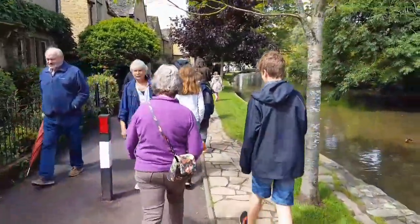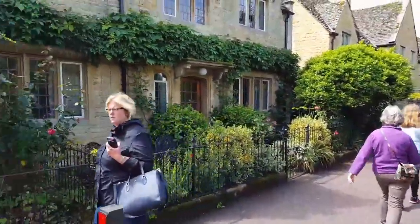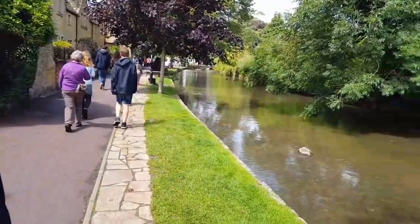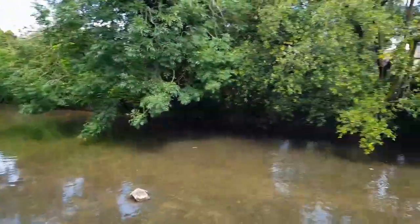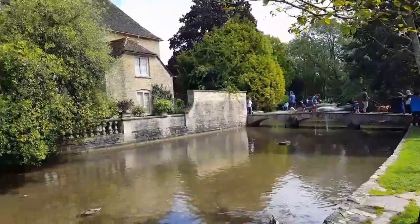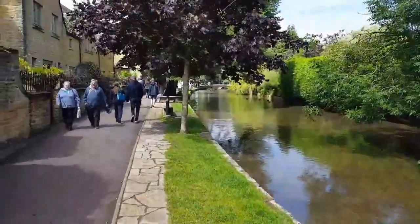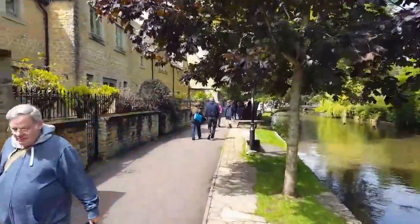So we are in Bourton-on-the-Water, which is a lovely little village in the Cotswolds in Gloucestershire, not far from where my mum lives. And the whole little village runs along a super shallow bit of river. And they have these little tiny footbridges. And we've just been to Birdland, which was quite good fun. And we're heading back into the main village so that we can find some lunch.